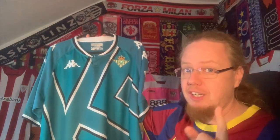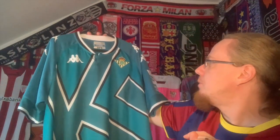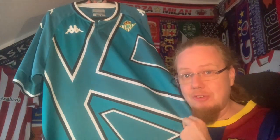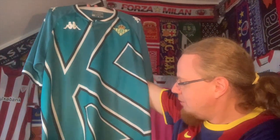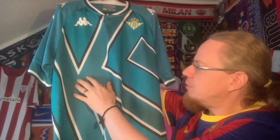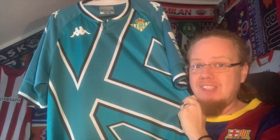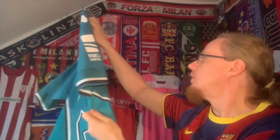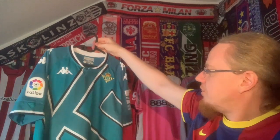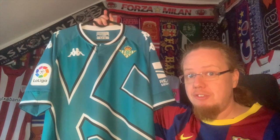Yes, I'm working on getting another Betis shirt as well, because I really would like to have one with green and white stripes. But this is such a nice remake of a classic, again with the colors, but here it doesn't bother me. There are two shades of this turquoise here. This one is a lighter shade than the one in the K, which actually makes the K stand out even a little bit more. It is a blank, but it's an absolutely brilliant shirt. Love it. Really great one that one is.